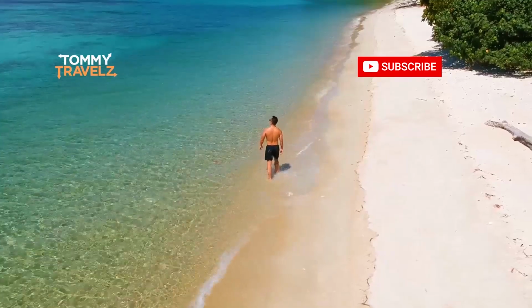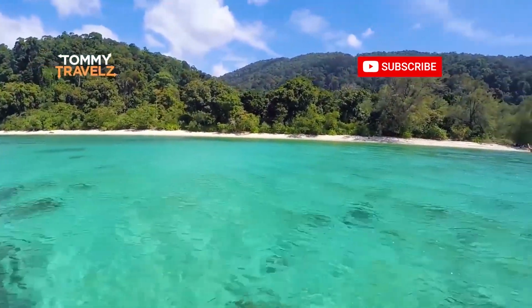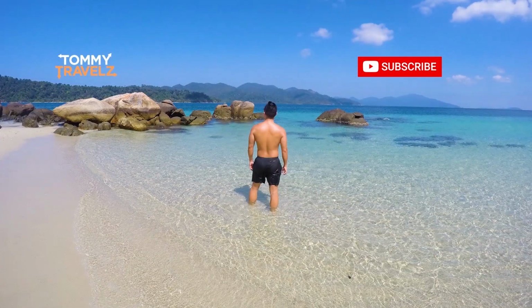What about if you're looking for something a little quieter? Then you've got to check out Klong Khong Beach. It's a bit more secluded, nestled amidst all this lush greenery. Sounds peaceful. It is perfect for just chilling out and escaping the crowds.